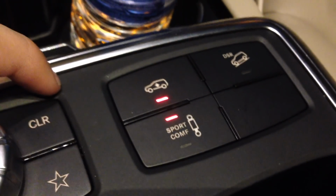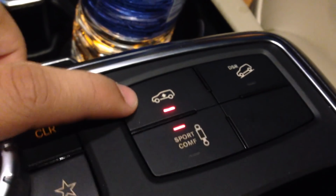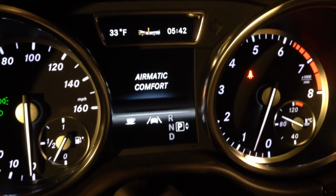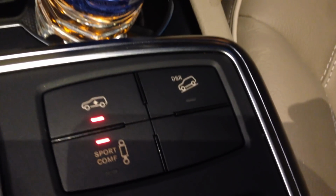Over here, very cool, you have raising and lowering height of the vehicle. Sport and comfort, which says over here, Airmatic comfort. This has the optional air suspension. So you have comfort on right now, then you can change it to sport. You have downhill automatic braking.